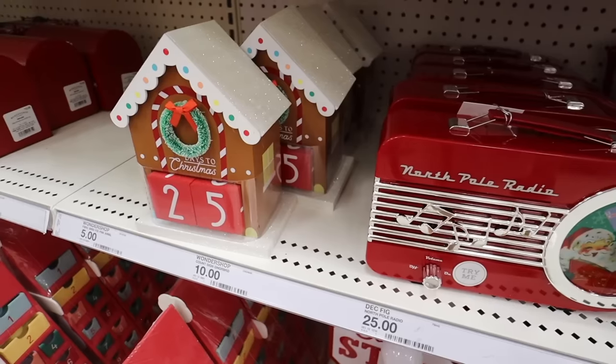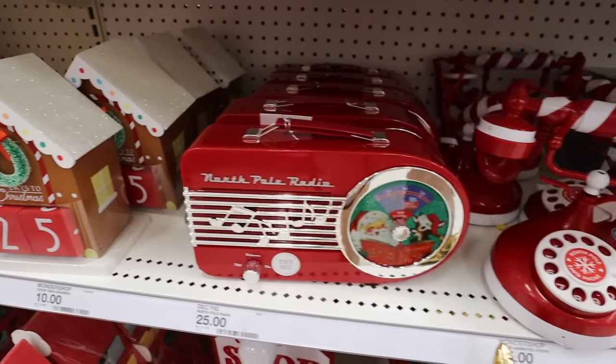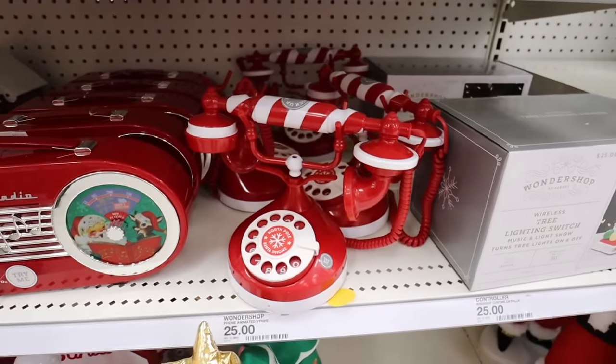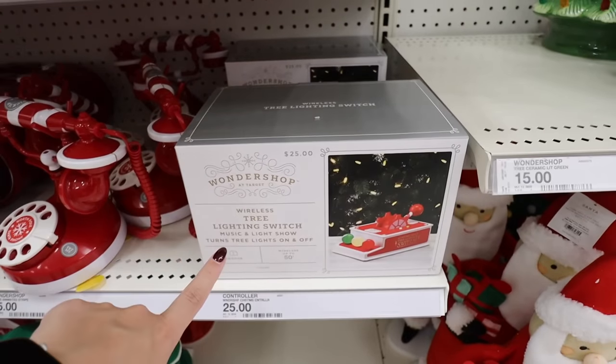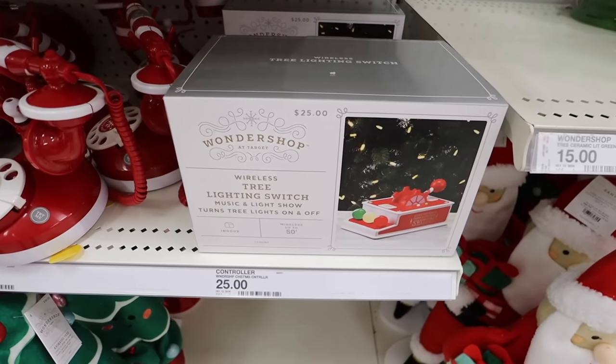This is $25. The countdown calendar has blocks that you can switch out and it looks like a gingerbread house. That's $10. They have the North Pole radio. These are so fun for $25. They also have the phone to Santa, the candy cane tray phone. That's $25. And then this is cool. This is a wireless tree lighting switch, music and light show. Turns tree lights on and off.